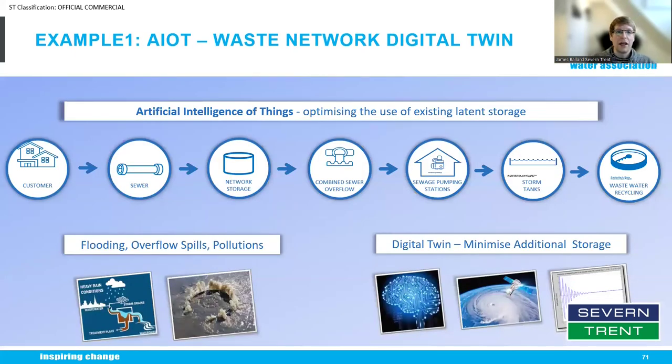Okay, two examples then. So these are two Ofwat winning projects. The first one, we won that about 2 years ago, and that is the AIoT, so Artificial Intelligence of Things. And that is where we are working with around 10 or 11 partners. Some of them are Rockwell, Microsoft, 8Power, University of Exeter, as well as water companies. And there are more that I've forgotten to mention. And many on the call.